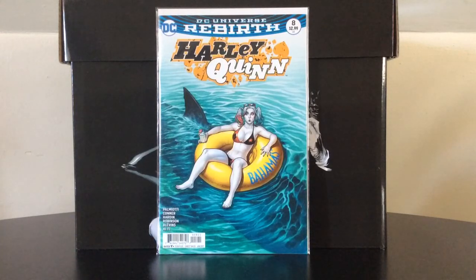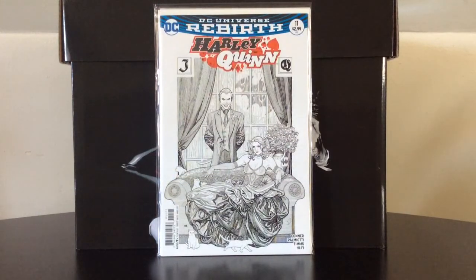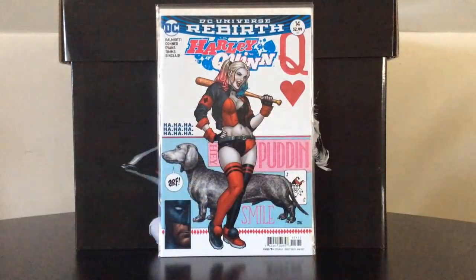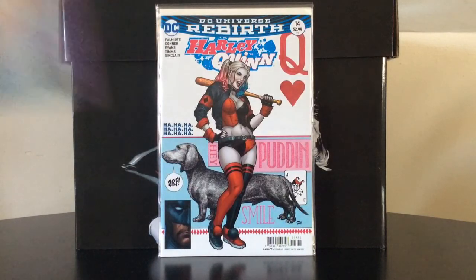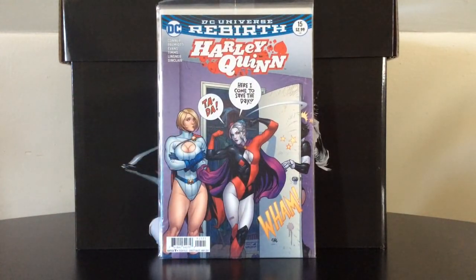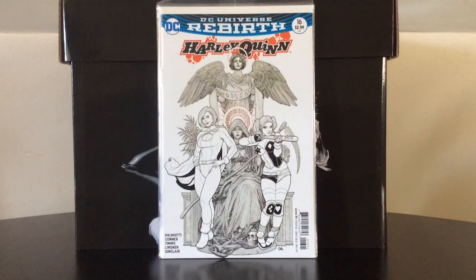So here's number 8, which I believe was the first Frank Cho cover on the series. Number 11, which was kind of hot out of the gate, the Joker Harley Victorian cover. This one is my particular favorite out of the Frank Cho covers so far. Harley Quinn number 14. Number 15. Anytime that you have Harley and Power Girl on the cover, that's a good thing. Number 16, another Victorian type cover, I guess. Black and white.